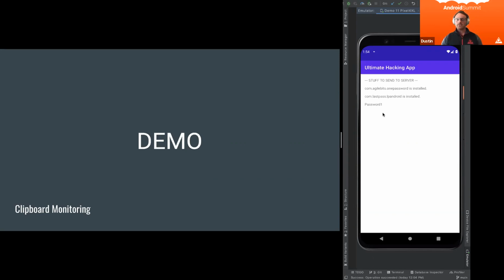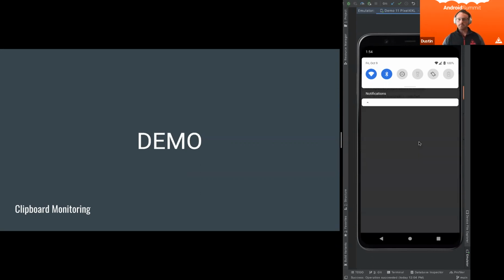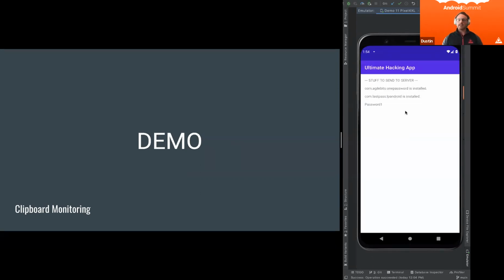the clipboard. And so as a result, I actually spun up a foreground service here, very hiding in the weeds, hacking in progress. Yes, you're being hacked right now. I wanted it to hide within the noise, so the user does not know what's going on. So basically that service in the background could just listen to the clipboard for any changes and upload anything that's put on the clipboard.